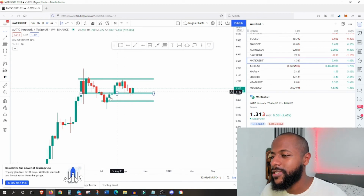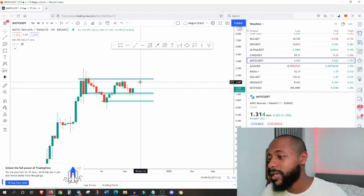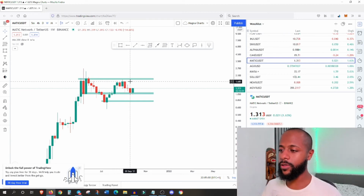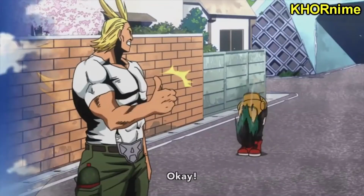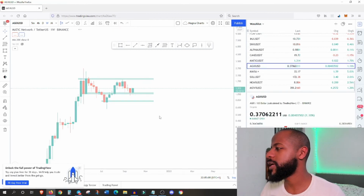Maybe it's actually somewhat of a long-term head and shoulders right here, right? Left shoulder, head, could be forming a right shoulder here, so it could be a reversal pattern on a larger time frame. So do watch out for that. And if it does happen, you saw it here first. Okay. And then moving on to AGIX, of course.